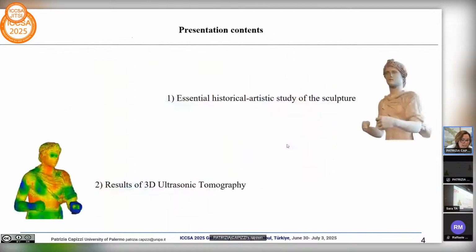In order to trace out the life stages of the statue of Apollo, the present contribution is structured in two sections. The first one is devoted to an essential historical artistic study of the sculpture, while in the second part we show the results of the 3D ultrasonic tomography conducted on the marble of the statue.